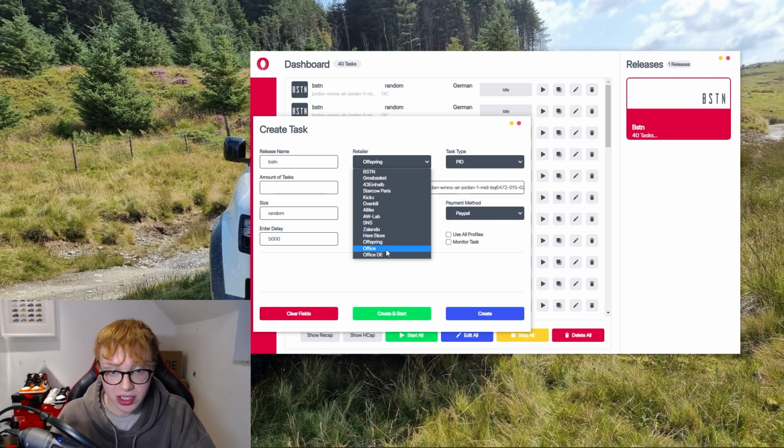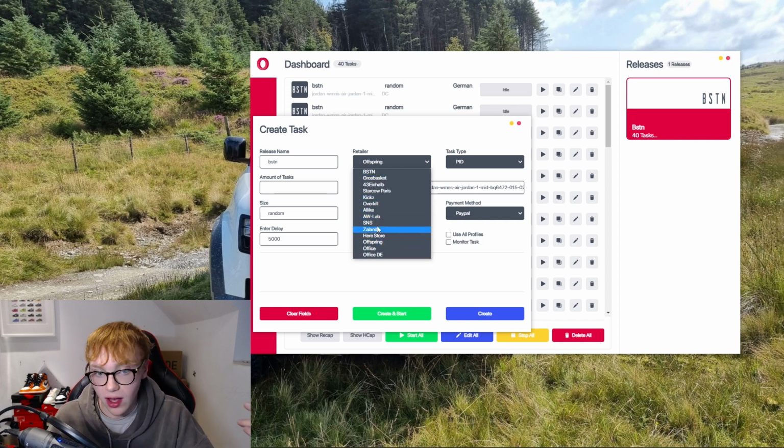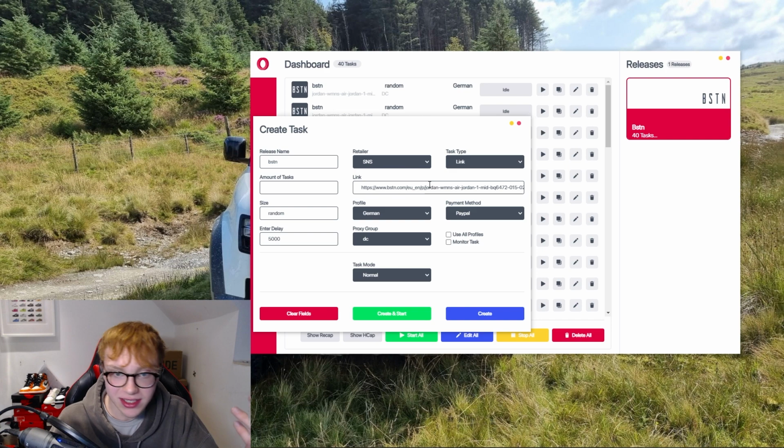But it's great how it does support both. If you're in the UK, you do have direct access to Offspring and all that. SNS, they ship to the UK as well. But a lot of these you will need a reshipper for. That should be fine because you really should have a reshipper. Come on guys, it's 2021, nearly 2022. Step up the game if you don't have one. But SNS, this is a perfect site.